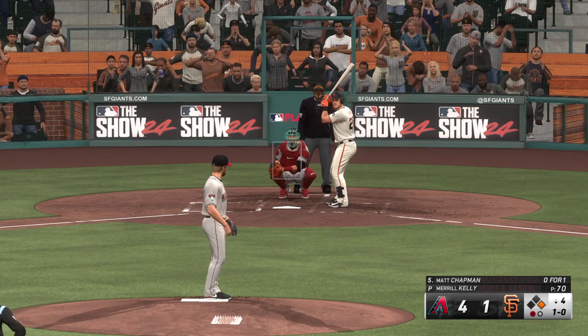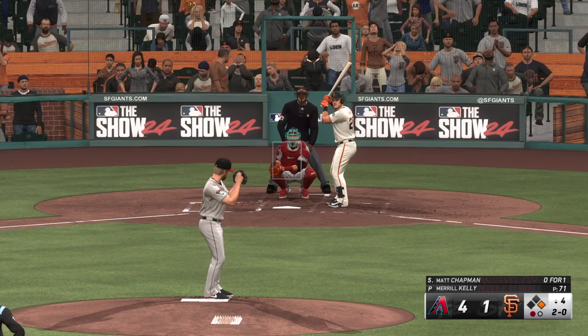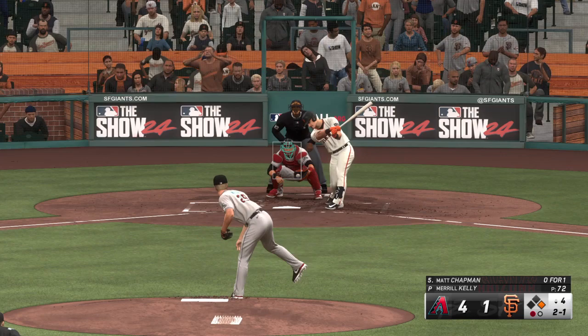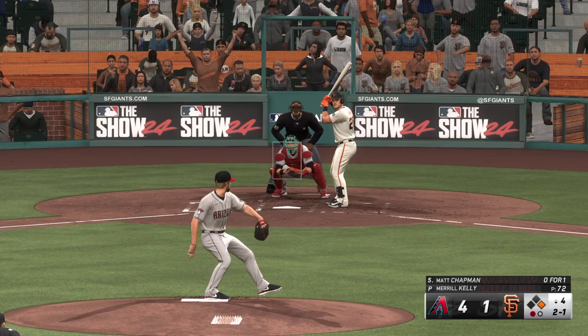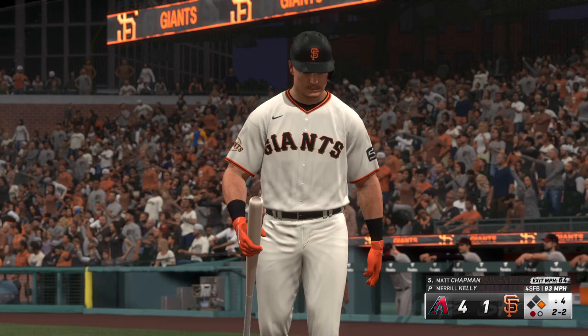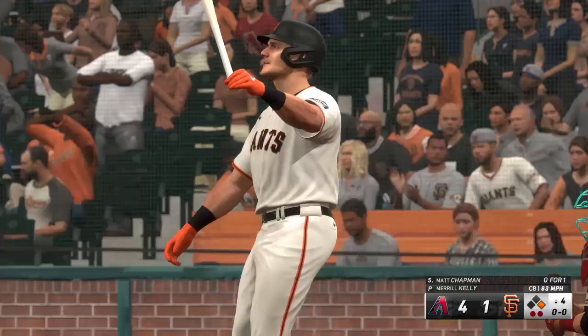We're here in the bottom of the fourth. That one not close. Yeah, that's ball two. He was late there. Strike one. Two balls, one strike. And the right-hander deals. Foul ball there. Got him. Two gone now.